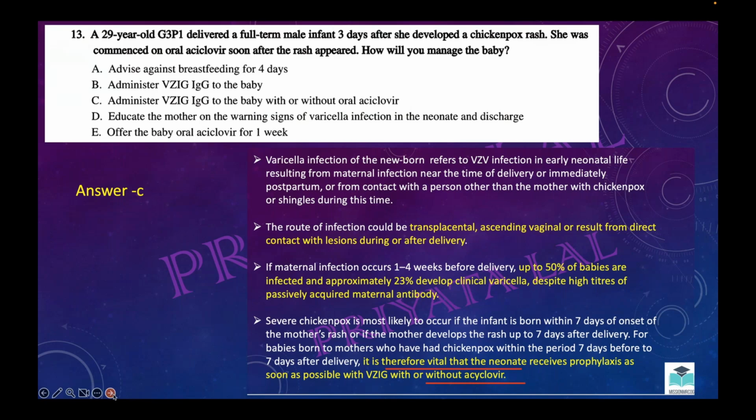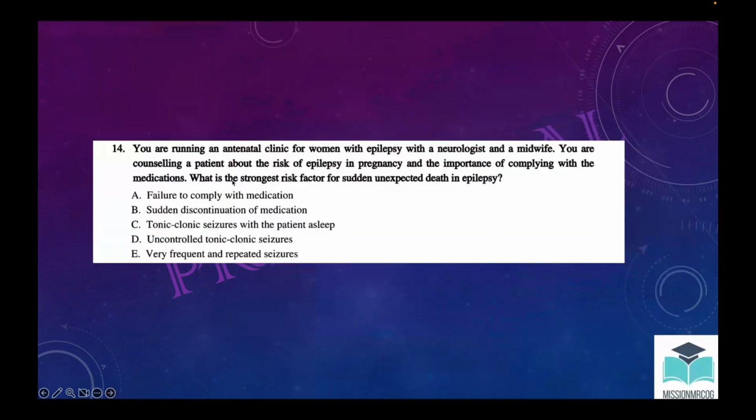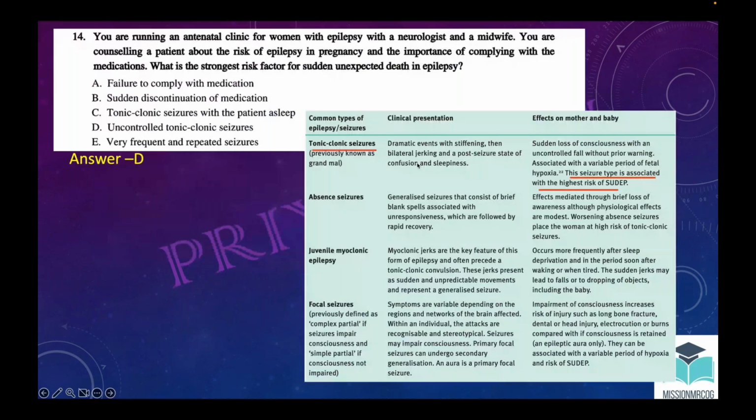You are running an antenatal clinic with epilepsy, and you are about to counsel the patient on risks of pregnancy and the importance of applying medication. What is the strongest risk factor for sudden death? D, uncontrolled tonic-clonic seizures. Yes. So tonic-clonic seizures, these types of seizures are associated with the highest risk of SUDEP.